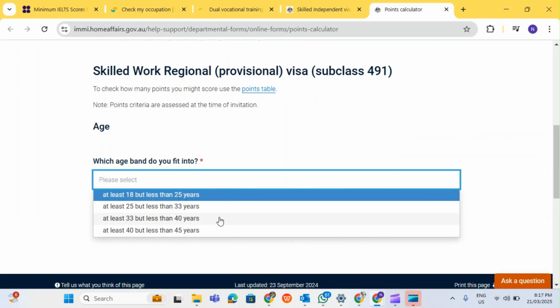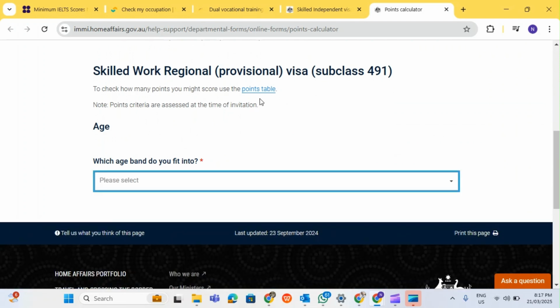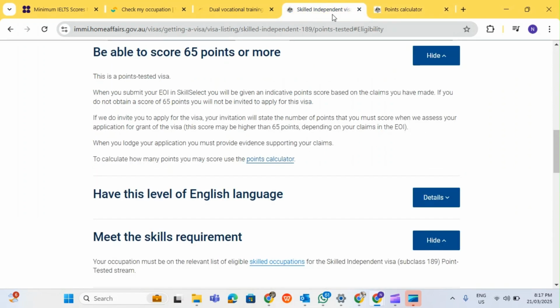So you start selecting your age and all of these things. Then it will show you your final calculation. Before you apply, this is the first process, and after you are eligible, then you can go on to apply.